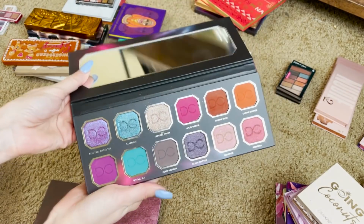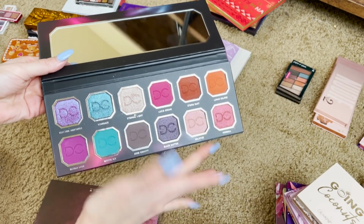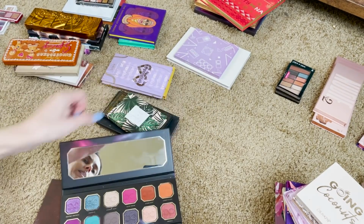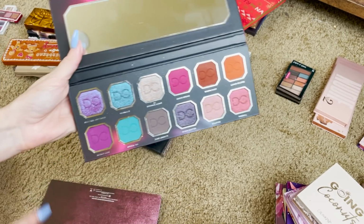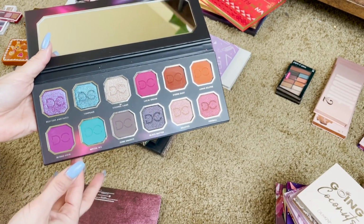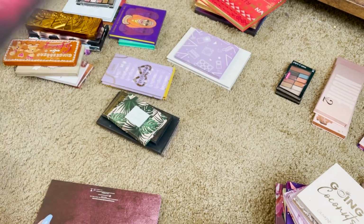This is another one of her palettes, the Celestial Storm palette. This is a really pretty palette. I feel like some of the shadows in here aren't the greatest. This one's a bit scratchy on the eyes. It kind of reads less than exciting. It's okay, is basically what I'm trying to say. So I will keep this for now, but again, I think I'm going to put this in my summer drawer because it's got the jewel tones, it's summery, it's got oranges. So I will keep this in mind for the end of the summer and decide what to do with it.